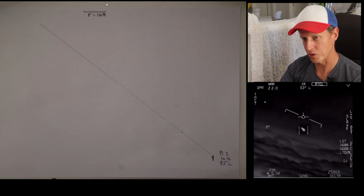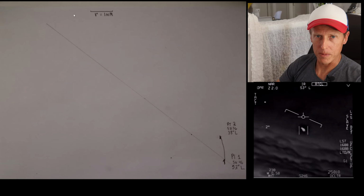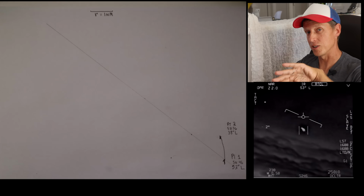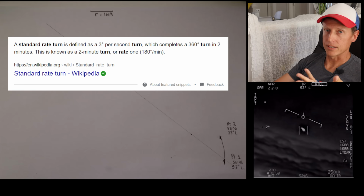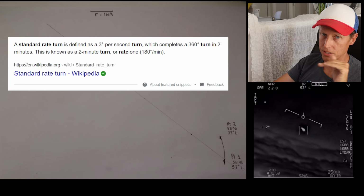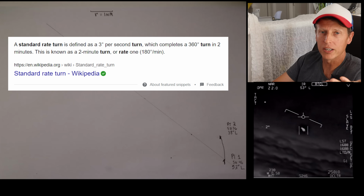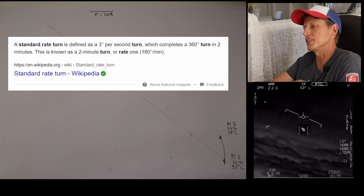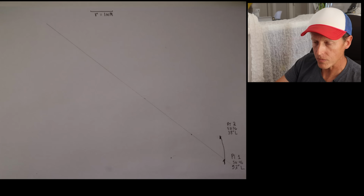So here we go. There's point 1, like I said. Now we draw forward. What's great about this is they're in a standard rate turn. They start out at 25 degrees, but then they go up to 35 degrees. A standard rate turn, if you're flying around with air traffic control, etc., is level 30 degrees. I don't know, what is it, like 1.3 Gs? When you're flying around in an airline, that's what you're doing. When they're turning, you're doing a 30-degree standard rate turn. They're probably on autopilot.